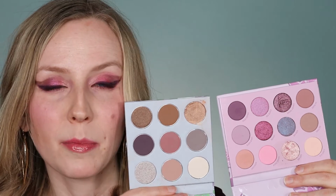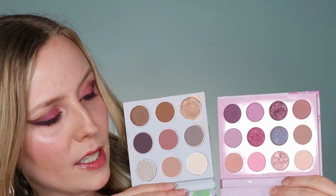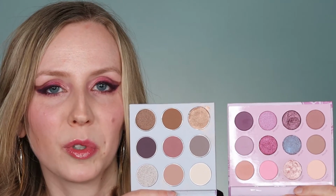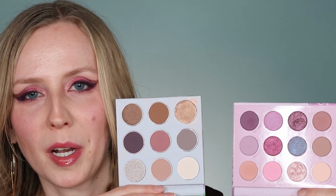Another similar option is the Winky Luxe Cashmere Kitten palette. It comes in at a similar price point and has only 9 shades as opposed to ColourPop's 12. But you can see that again there are a lot of similarities, with a deep purple and a nice medium pink. I don't think Cashmere Kitten is going to be quite as bright, so if you're looking for more of a softer everyday look, I think Cashmere Kitten would do that well, whereas You're a Cutie definitely has more of those bright pops of color.